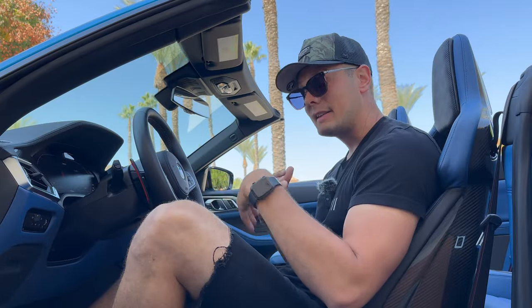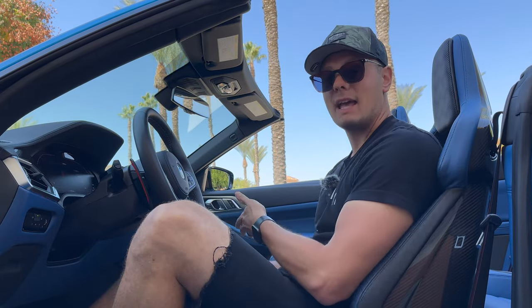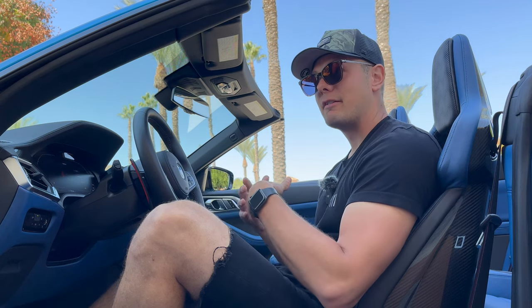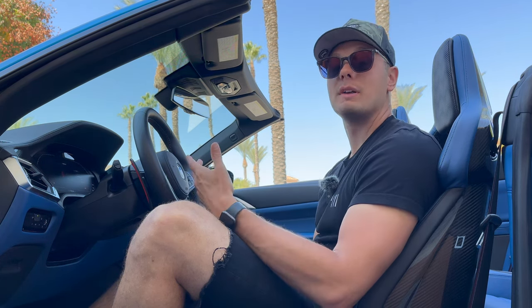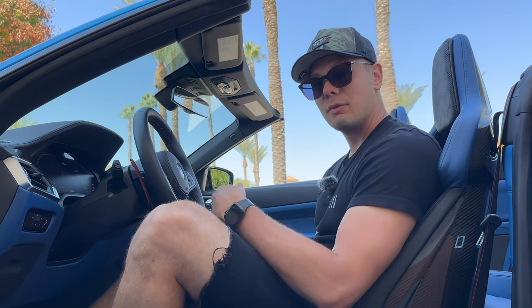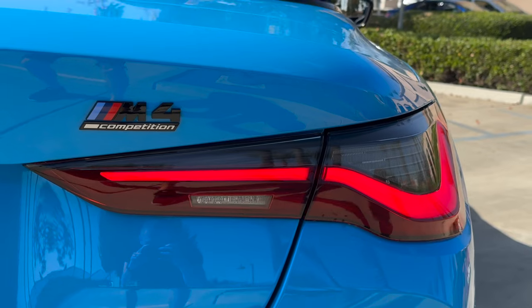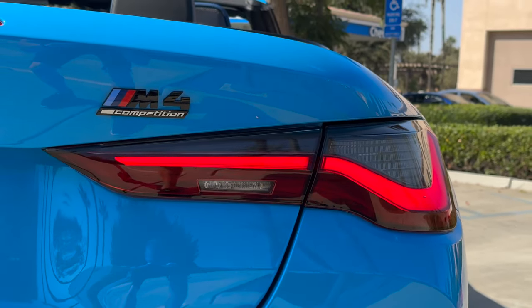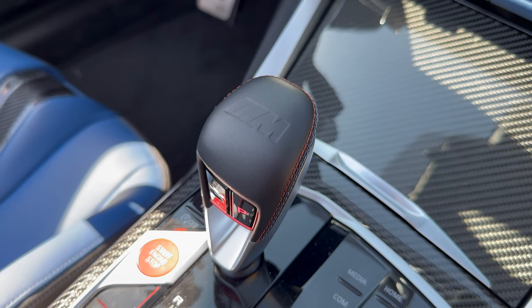And this next point is a little bit hard to discuss because you can't get a stick here on the Competition. This is a BMW M car, and I philosophically believe that you should always be able to have the option of a manual transmission on your M3, M4. But on the other hand, there's a word on the back tailgate, and that word is Competition, and that means as fast as possible. And you know what isn't as fast as possible?